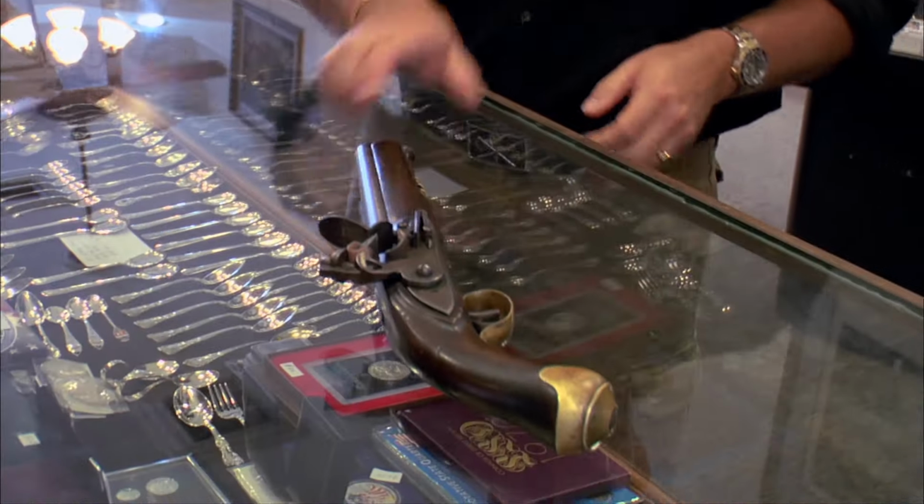Okay, so how much is this thing worth? Its value would be about $75 to $100. You know, I paid $800 for this. I'm sorry you got burned. Yeah, so, okay, maybe the thing is a fake.